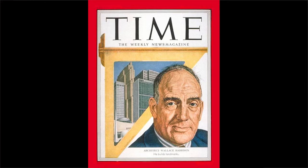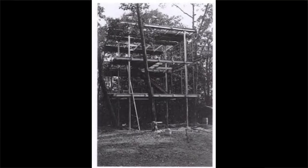obviously attended the exhibition, and at the end of it he bought the house for, it's said to be, $1,000, and moved it to a recently purchased property that he had out in Long Island, on the edge of Syosset and Huntington. And his intention was to use it as a summer house, and he began to put it together.